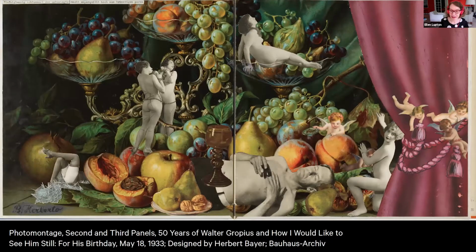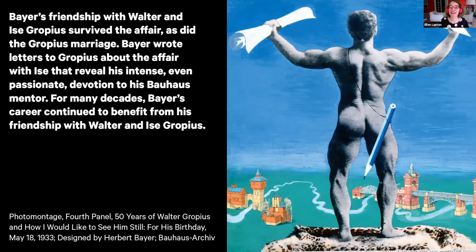And this is a very unusual photo montage that Herbert Bayer made as a gift for Walter Gropius on his 50th birthday. So this is a one-of-a-kind cut and paste montage, and that's Gropius surrounded by angels and naked girls from, you know, pornographic magazines. And this was a gift to his mentor, given to his mentor while he was having this wild love affair with Ise. And this is from that same series, sort of representing Gropius as this muscle man and this quite erotic, suggestive image. And Gropius is standing here on top of a mountain, looking at a city made from Froebel blocks, which were sort of a thing at the Bauhaus.